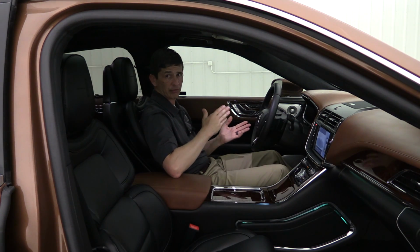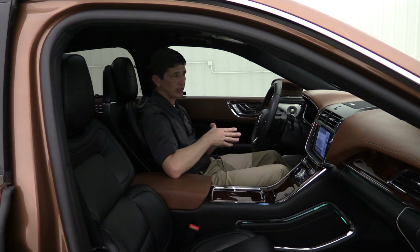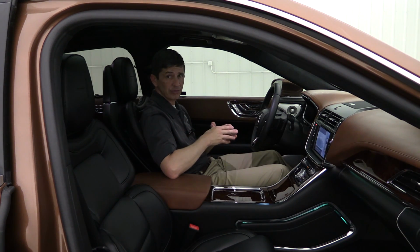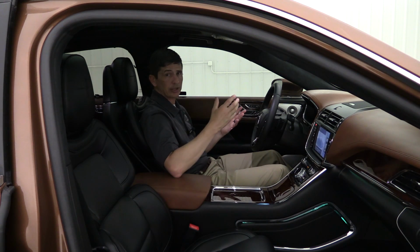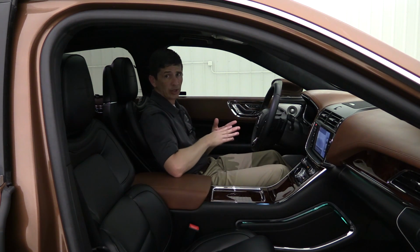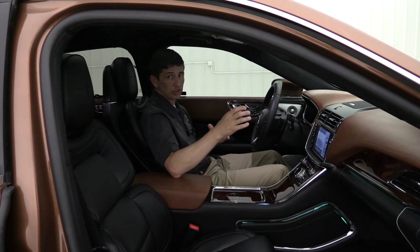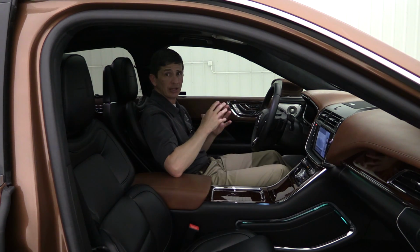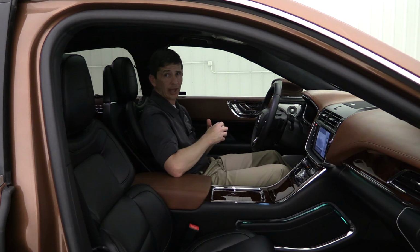It'll help you transition from the brake to the gas, so that's nice as well. Now this does have that Revel Ultima audio sound system. They are the premier when it comes to luxury sound, and I think you're going to really like it. Now Revel is exclusively only in Lincoln vehicles, so it's the only place you can find them. It takes that digital sound and gives you that nice live sound that I think you'll really appreciate. So I think you'll like that as well.